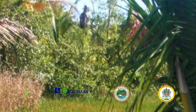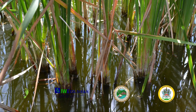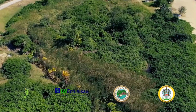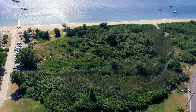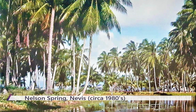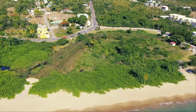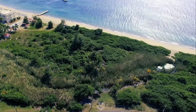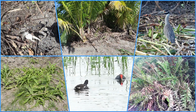The major problem being the colonizing of the pond by an invasive cattail reed and the growth of shrubs and trees around the edges of the area. This resulted in the blockage of the beautiful vistas to the sea from the island main road, reduction in size of the open water pond, and the loss of native flora and fauna.